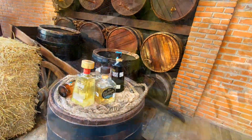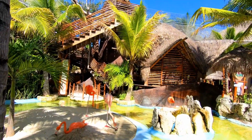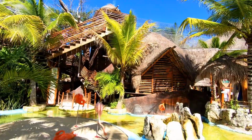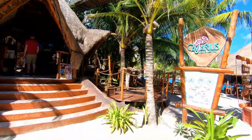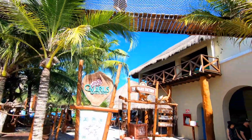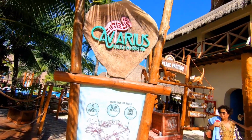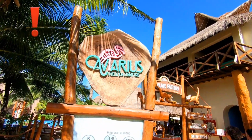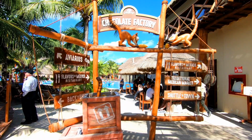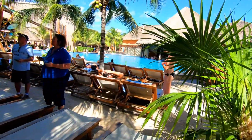And more choices. We came across a small area with colorful birds and flamingos, also set up specifically as a tourist thing to do. Here's the entrance. You can see there are walking paths with bridges and feeding areas, a nice thing to do while you're at the port. This place is called Aviarius, probably because it is stocked with a lot of birds. And then we came across a chocolate factory, again something set up for tourists to do. There was also a pool area.